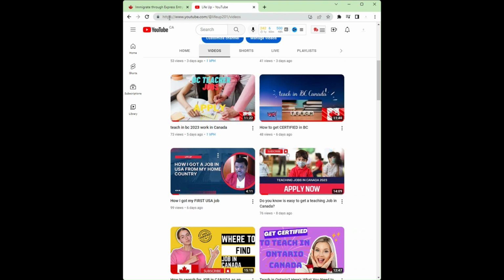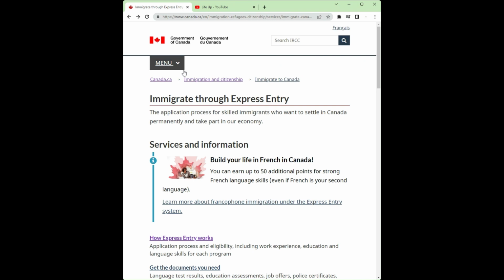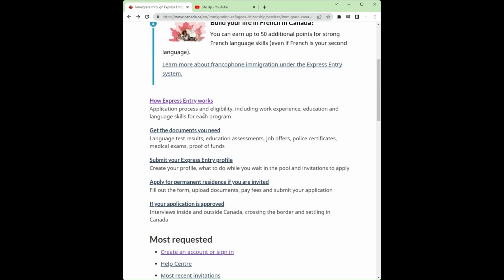Okay, so let's move to the immigration website. Immigrate through Express Entry. So let's see how it works. We look at how it works.